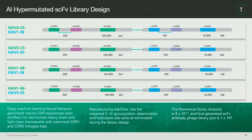And then finally, the last library that I'll talk about is our AI hyper-mutated library. Here, we actually work with a company called Deep CDR, which what they did is they actually simulated over 1 million antibody sequences derived from known sequences in the human antibody database. We use those millions of sequences to actually design the 2 different heavy chain as well as 2 different light chain sub-libraries that are built into this library.